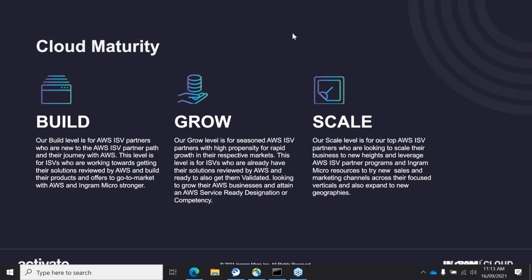So if we look at the cloud maturity of our ISV partners, we put that in 3 pillars. We have the build pillar, the grow pillar, and the scale pillar. The first, build, is ISVs that are really starting the journey with AWS, and we're going to engage and start the journey from the very beginning. We're going to look at helping that partner with APM, helping with the FTRs, with the Well-Architected Review framework, and help that partner start building everything to take that solution to market.